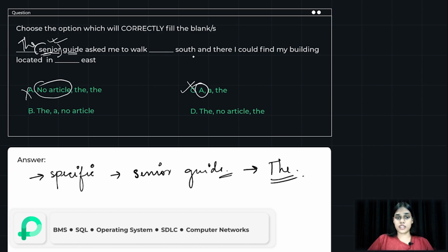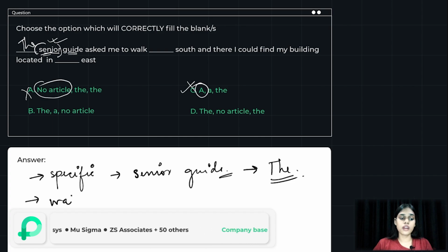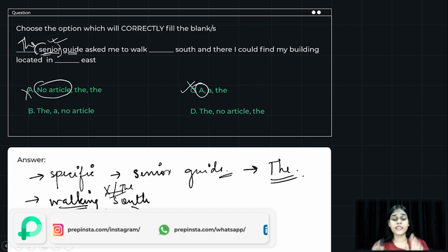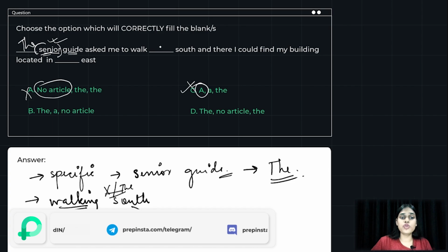Let's move on to the next blank. Asked me to walk dash south. All right. So according to the rules, any direction or any action that is directly followed by a direction, that direction will never take any article. All right. So here, what are we doing? We are walking south. You cannot say walking a south or walking the south, right? You cannot say this because this is an action that is followed by a direction. All right, the person is doing something in that direction. So whenever you see that there is an action followed by a direction, you will never use any kind of article over there, right? So any verb followed by a direction, that direction will never take any article. So we have to use no article over here.